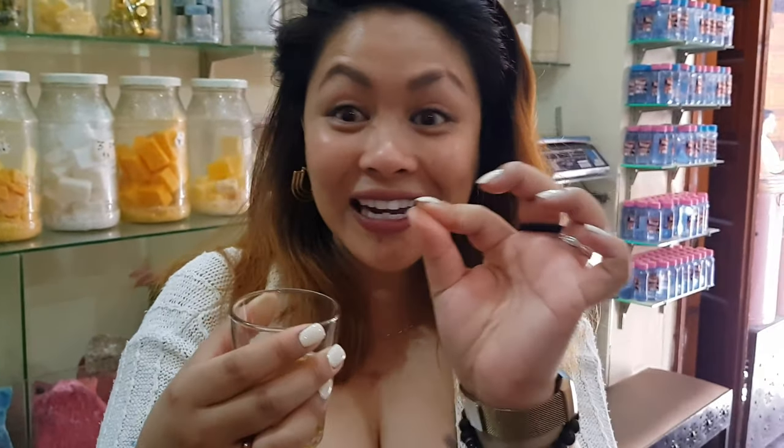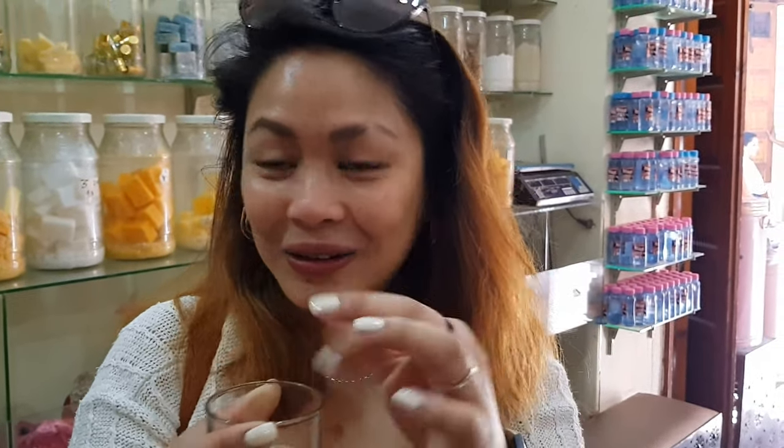It's clearing up my whole sinuses. I don't need to drink it, I just need to smell it. The tiniest little bit. That's amazing. This is really clearing the sinuses. I didn't know I needed this. It's so powerful.